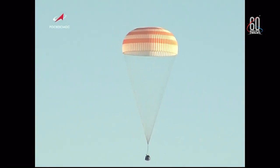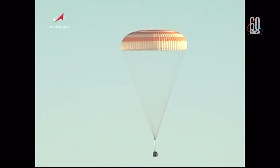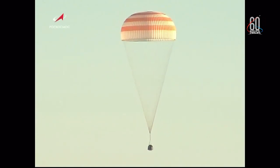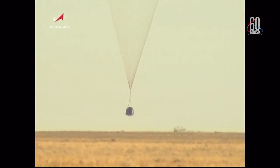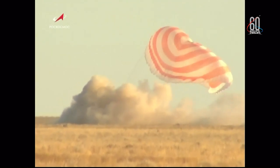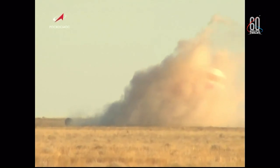That's supposed to come at 6:45 a.m. Central Time. So we'll continue to follow along. We should be seeing a landing any moment now. And touchdown. Landing coming at 6:44 a.m. Central Time, 7:44 a.m. Eastern Time. Richard Arnold, Drew Feustel, and Oleg Artemyev back on planet Earth.